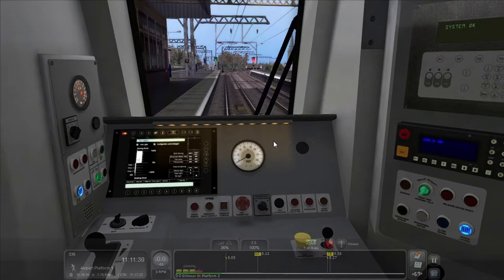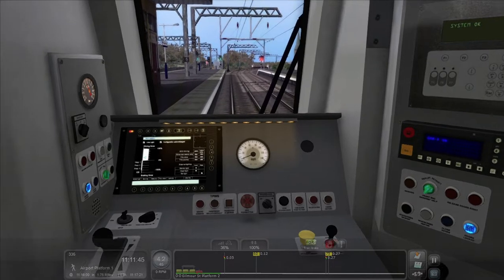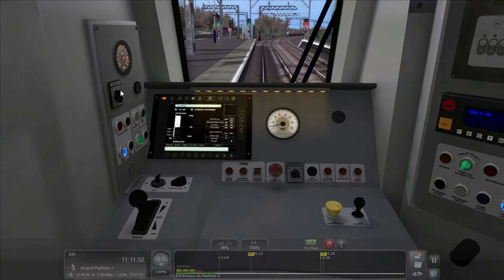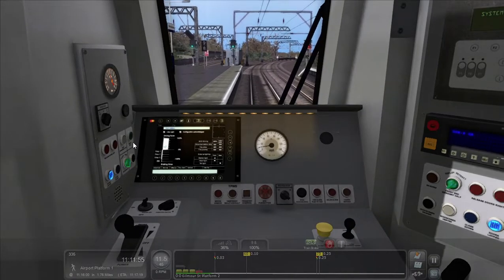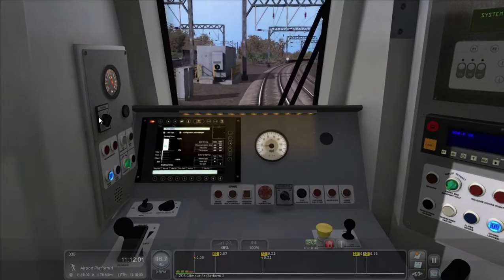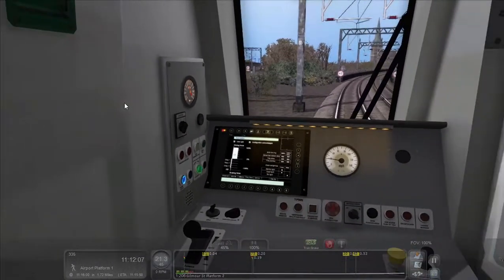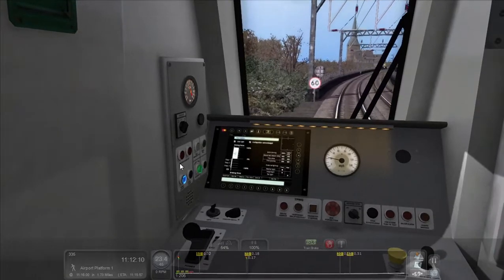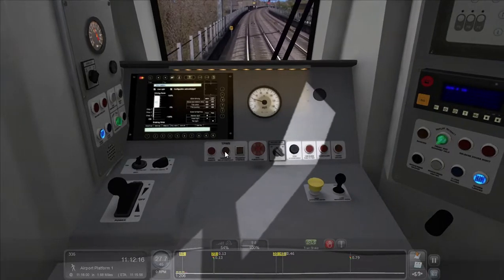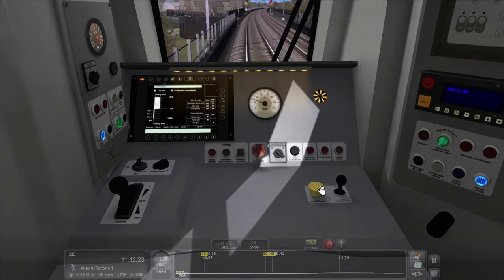So what I mean by that is, in the cab, if I were to use the mouse for everything, click on everything, there's only so many things that I can actually click on. For example, I can change the headlights, from the day setting through to a tail lamp setting. I can control the throttle. I can control the reverser, so I can put it into forward, neutral, or reverse. I can also toggle the AWS as well, which is this wee button here.